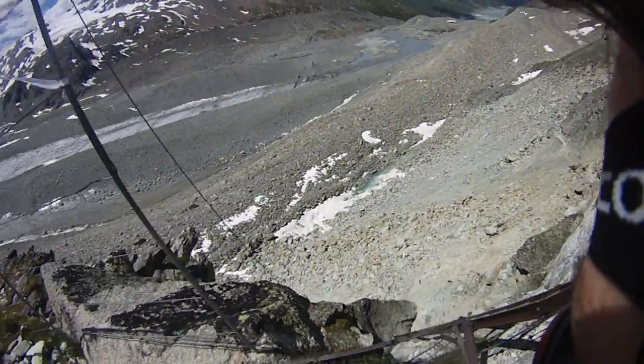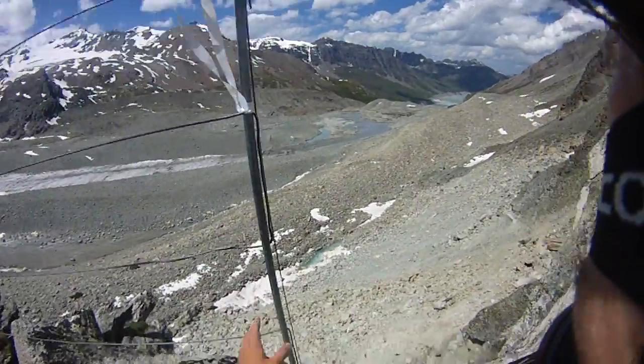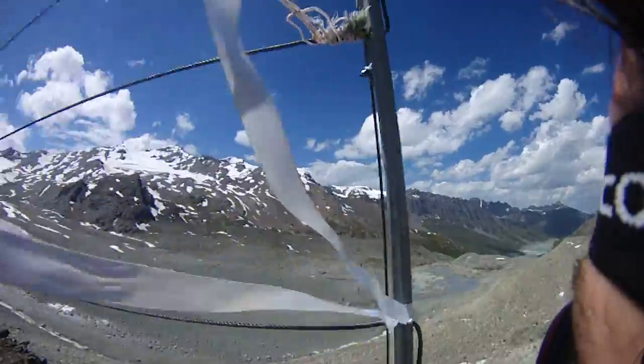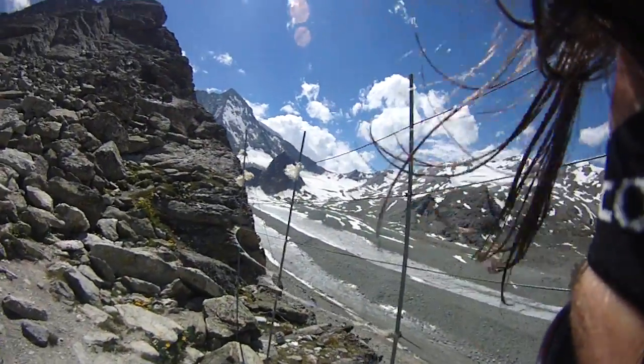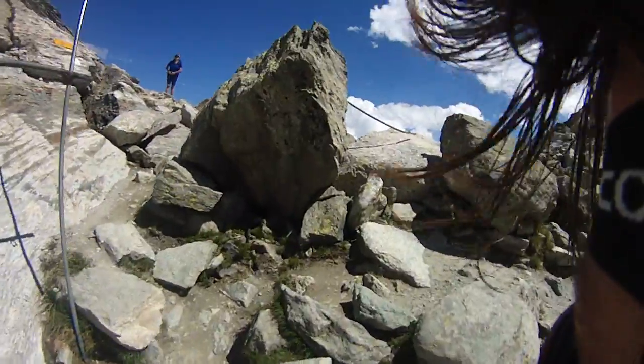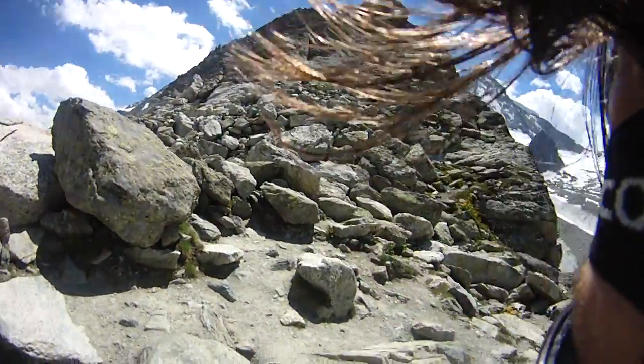Hope you enjoyed our adventure, alpine ladder climbing. There's a view up here. Now I think I'm going to put my pack down.